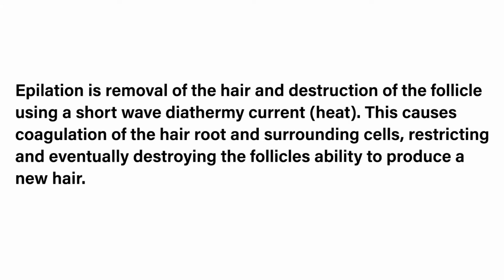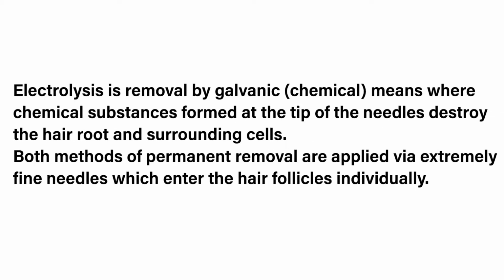Epilation is removal of the hair and destruction of the follicle using short wave. This causes coagulation of the hair root and surrounding cells, restricting and eventually destroying the follicle's ability to regrow and produce new hair. Electrolysis is removal by galvanic chemical means, where chemical substances formed at the tip of the needle destroy the hair roots and surrounding cells. Both methods of permanent removal are applied via extremely fine needles which enter the hair follicle individually.